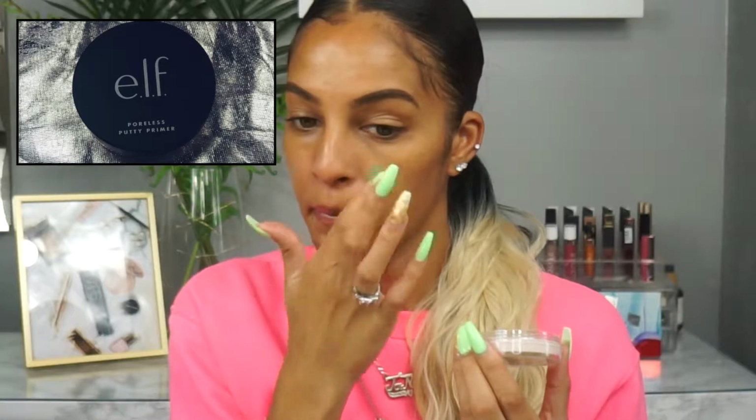I will also be using the e.l.f. putty primer as well in my T-zone just to make certain my pores are as blurred as I can possibly get them.